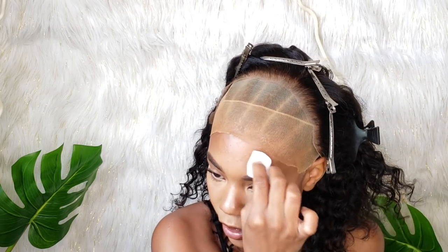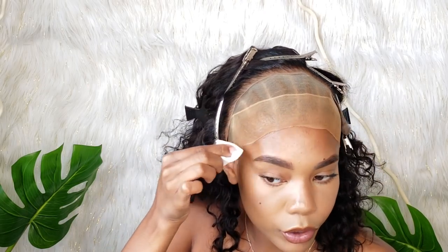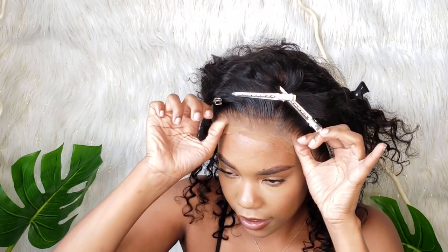And you also want to get any excess powder off of your skin from where you added the powder to your lace. Sometimes you'll get it around your hairline, and you want to make sure that's not there, because it'll interfere with how the glue adheres. And today I'm going to be using the Bold Hold wig glue, which I'm obsessed with, to be honest. It's really, really good. I'm just going to slide the wig up so I can map out where I want it to lay.